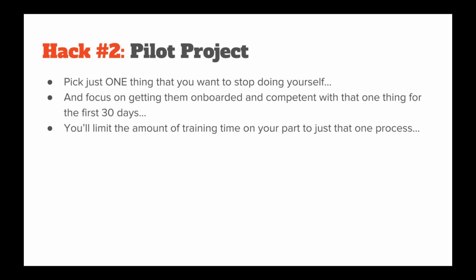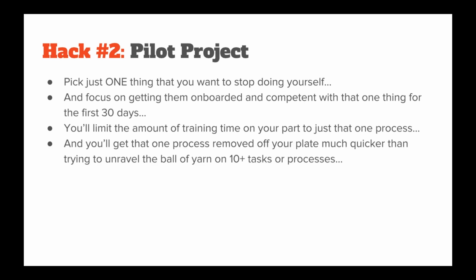Because you're going to limit the amount of training time on your part to just that one process, okay? And that focus is going to help you optimize that one process, and you're going to get that one process completely removed off your plate a lot quicker than if you're trying to unravel the ball of yarn on 10 plus tasks or processes in your business, okay?